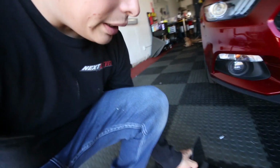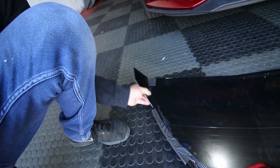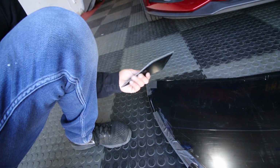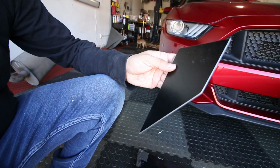Right now it is a little warped, but once we go ahead and install it, it'll just straighten out. But it does have these little fins here, so these little winglets go on the side, I believe, somewhere right here, and so they go like right there. So right now we're gonna go ahead and install those. Once the splitter's on the car, we're gonna go ahead and install these. But yeah, these things look pretty sick.